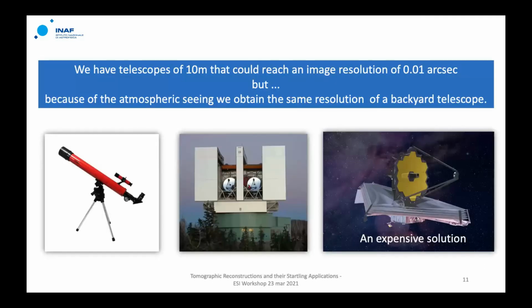Having said that, we live with a telescope of 10 meters or something like that, that could reach an image resolution on the order of a milliarcsecond, but because of atmospheric seeing, we obtain the same resolution as a backyard telescope. This, of course, is not well received by astronomers, who ask for solutions. One solution, an expensive one, is putting the telescopes in space, and indeed we have done it with the Hubble, and we will do it with the JWST, and we got fantastic results for a quite expensive price. The other solution is to try to correct the atmospheric turbulence with ground-based telescopes, and this is where AO kicks in.